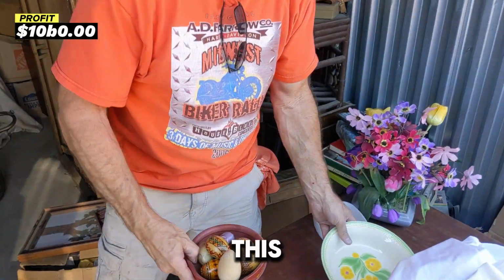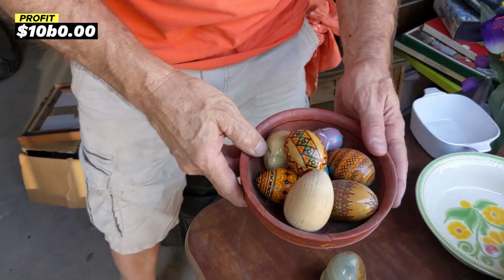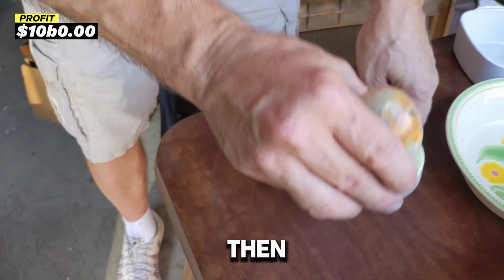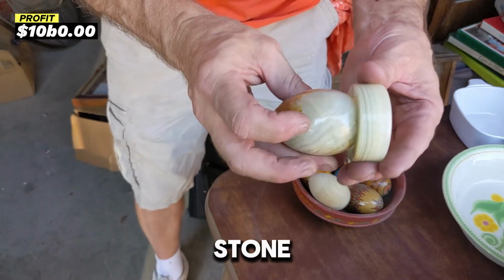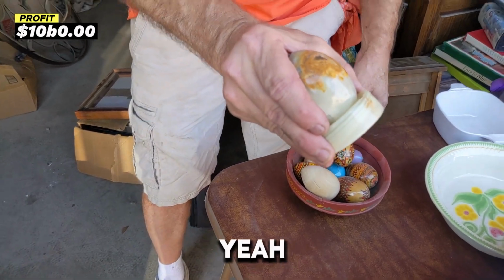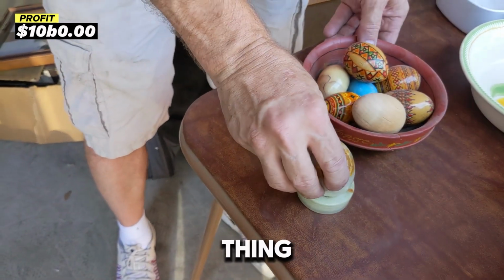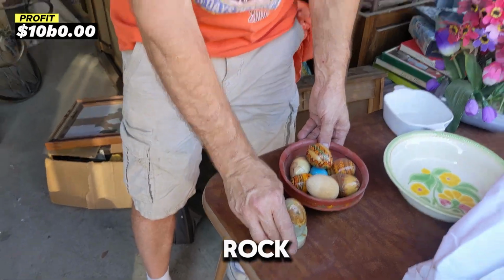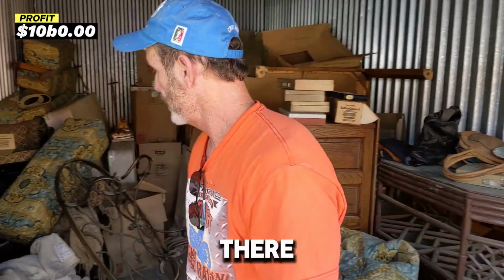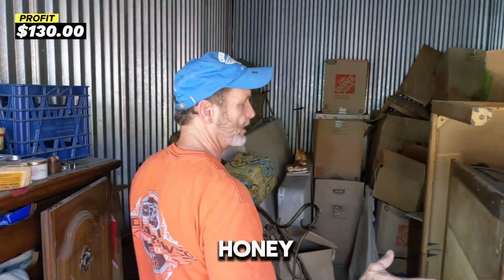And then we picked this up. There's a lot of people who collect eggs, different eggs, some wood, some stone, and then that one polished stone with a stand. There are people big time collecting this right now. And it's just a cool paperweight. It's a thing again, rock and polished rock. All day long, they're $20 to $30. This room is a honey hole.